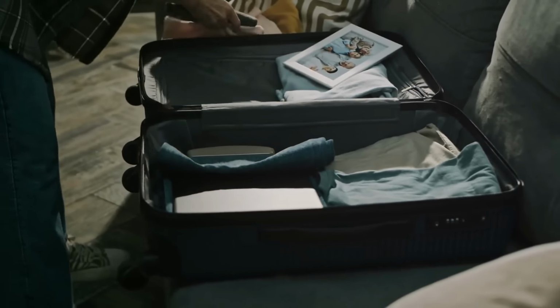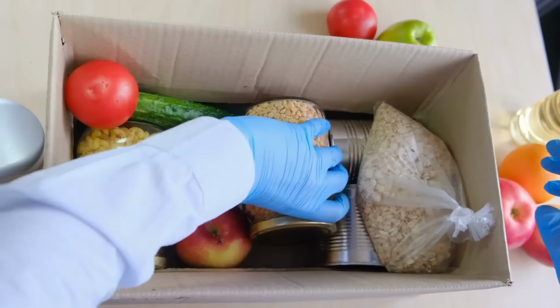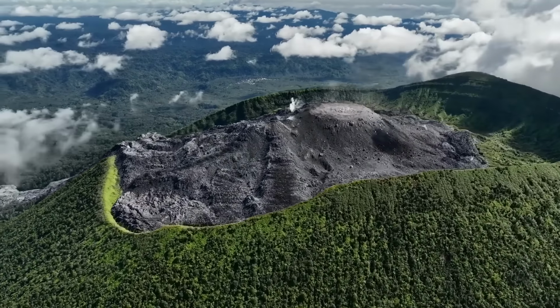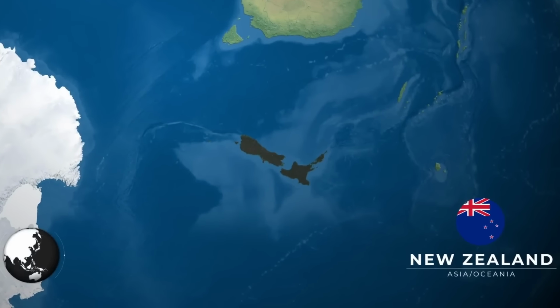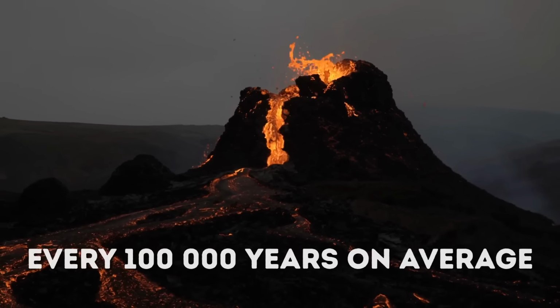Now, if we only had 12 months to prepare for a supervolcano eruption, it would be really hard to store enough food and get ready. But don't panic just yet. Supervolcano eruptions are very rare, and the last one happened 26,500 years ago in New Zealand. Scientists think that a super eruption happens once every 100,000 years on average.